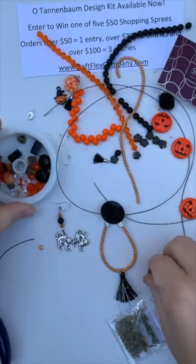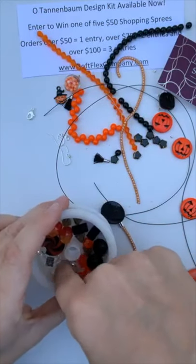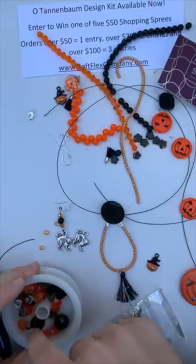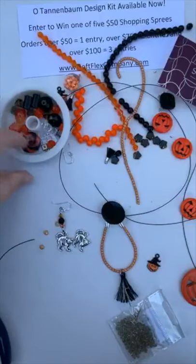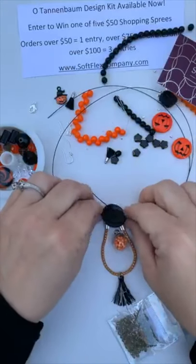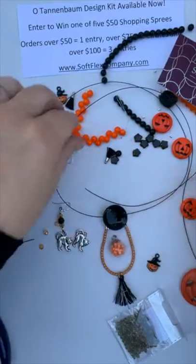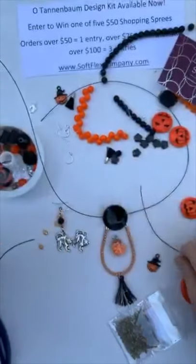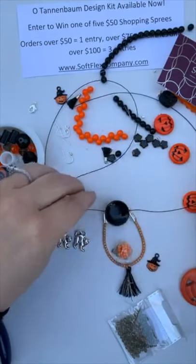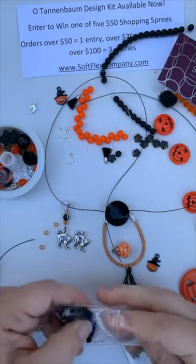Something to think about. Okay, so I'm going to pull out some more of these little orange guys that are adorable. And I also have this thing, which could be kind of cool. It might be becoming a little too much though. We'll have to kind of play around here. I like the stars too. So back behind here, I'm not going to see it. So I'm going to break open my black seed beads, kind of to space it out a little bit.